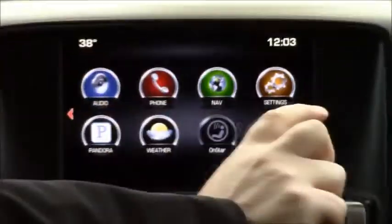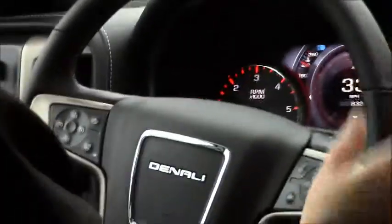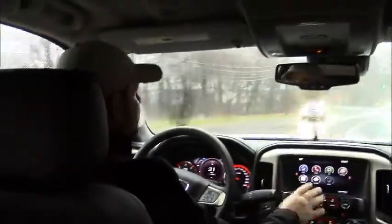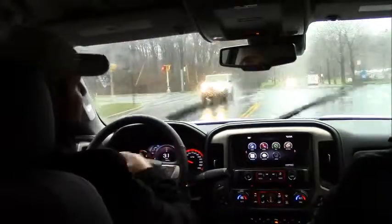When you hit the home screen, you have apps, just like on your smartphone. Nice. So they're right here for you, and you have touchscreen every which way. You also have controls on your steering. Anything I can see in the center, I can see ahead of me. So very safe as well, where I don't have to be fidgeting with any buttons or anything like that. And on top of having it at your steering wheel, everything in your vehicle can be voice activated.